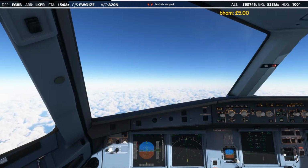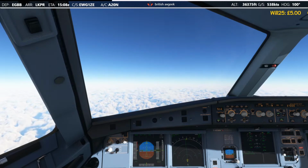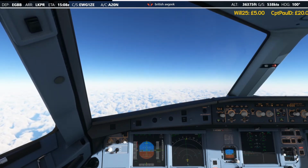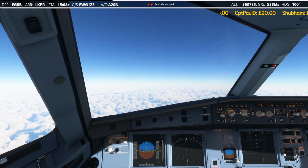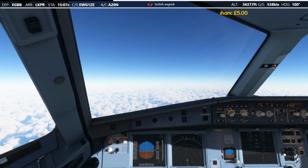What can I do to trigger something like master warning without it actually causing a problem? Actually, where's park brake? Well, that doesn't do anything. Interesting.